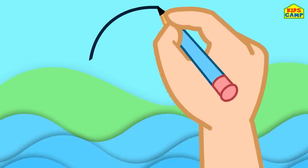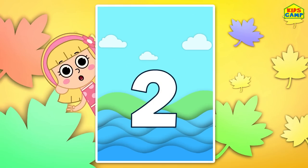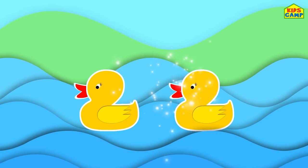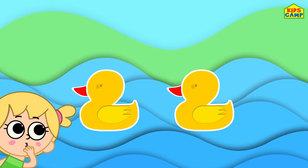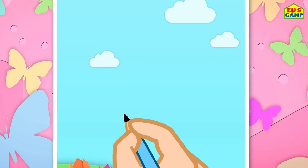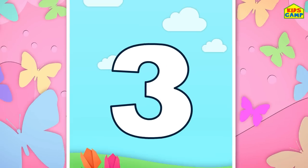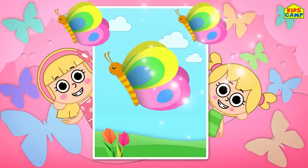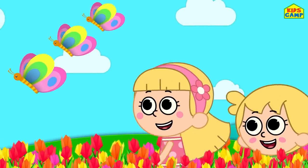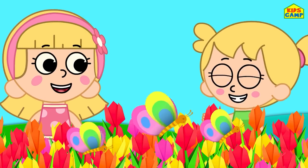Let's draw number two. Two, two. Two lovely ducks. They go quack quack. Such cute ducks. There are two cute ducks. Let's draw number three. Lovely number three. Three, three. Three butterflies you see. In the sky. On the flower. Three, three. Three butterflies you'll see.